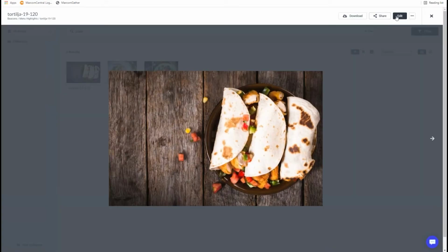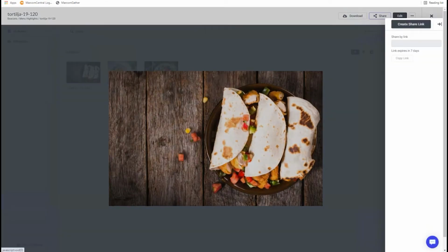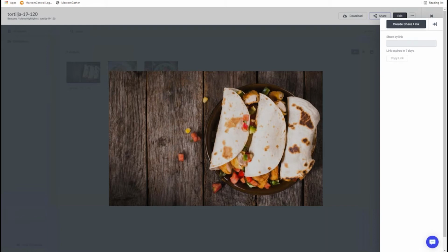The other availability to do with products in the system, of course, is share. So if this is an image that is going up maybe in a mock-up of a menu or a sales promotion, and I need to send it to maybe my designer and say, we're going to use this as the background, I can create a share link. And what this does is give them a URL address that actually expires.